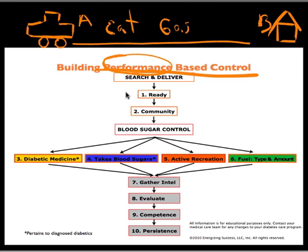And this is probably the most important step, because if you're not ready to get into this car and to get to your destination, which is hopefully building performance-based control so you're in control of your diabetes, then no matter what people do to try to help you out, or you stop and eat and stuff, you're not going to get here. You're going to end up with a flat tire. The second is your community, and you want to make sure you can surround yourself with someone that you could call on 24/7. And then the next has to do with blood sugar control.